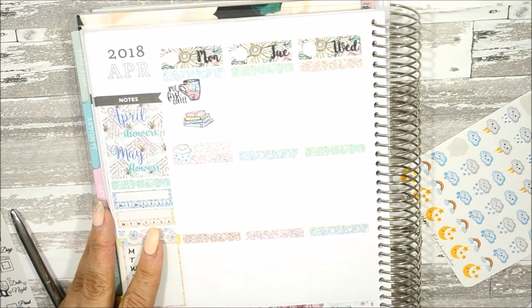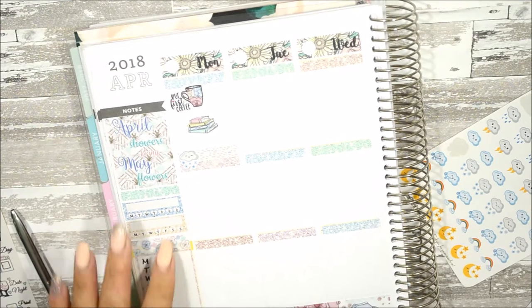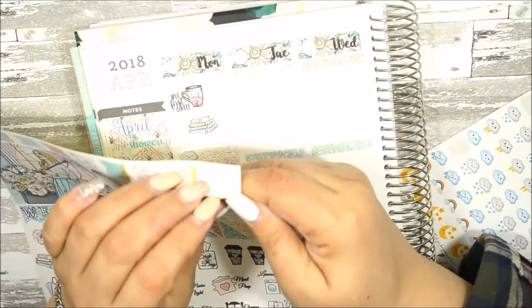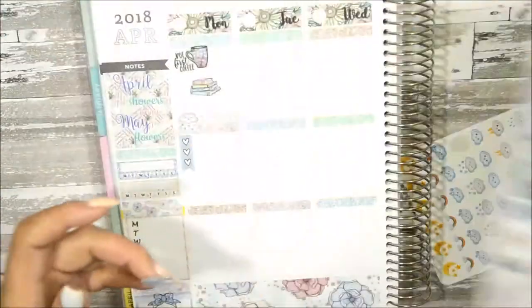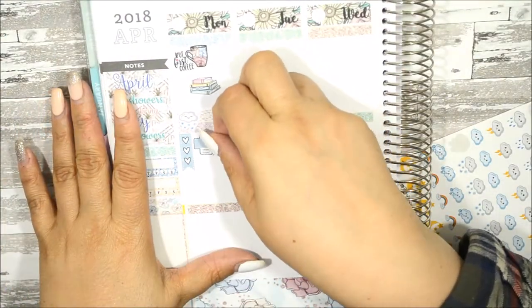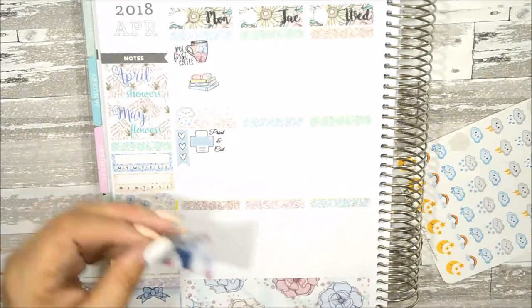Okay, so next on the list, I need to put a checklist. So I'm going to start with the blue one. So I'm going to also take this print and cut from Pansy and put it here. So the next thing I'm going to put is a full box. I'm just going to put the girl with the umbrella.